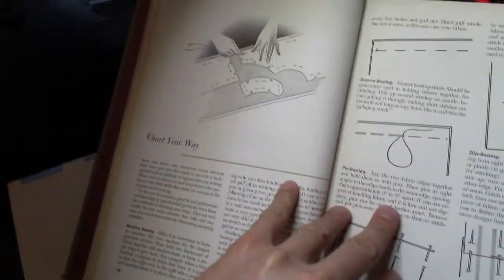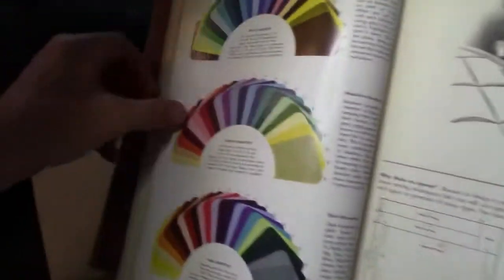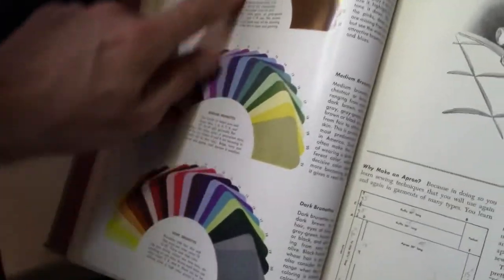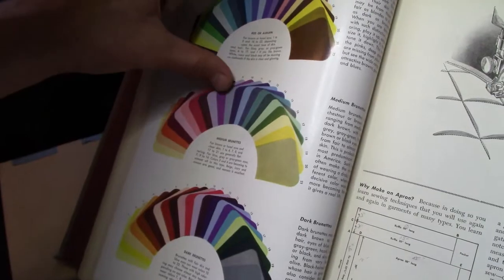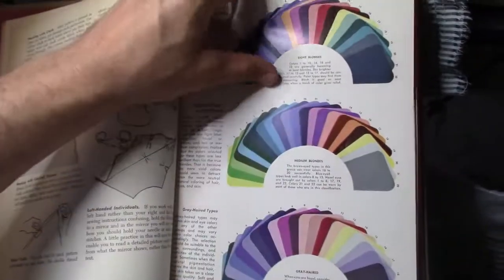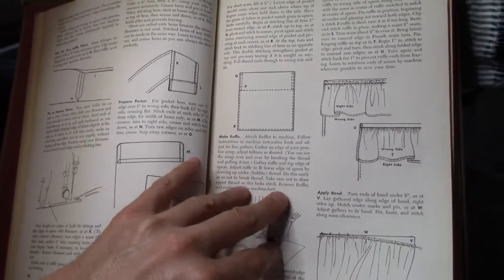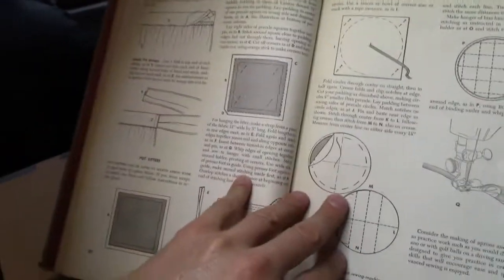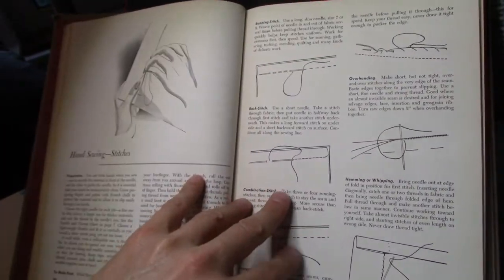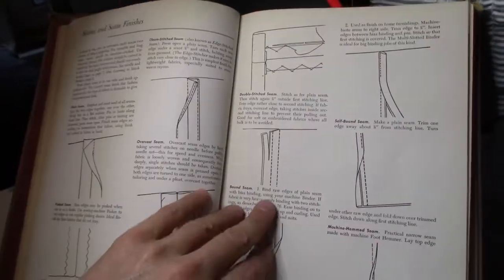Things I've learned. It actually talks about notchings, all the techniques. It even has, amazingly, the color wheels, which if you knew about understanding how different people look better in different colors. There was that book in the 80s, I guess, which explained this again. Then it talks about home decoration techniques, all sorts of amazing things, hand stitching, which is important, different techniques.